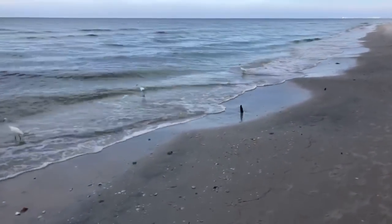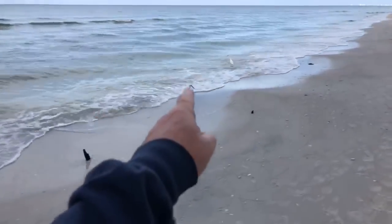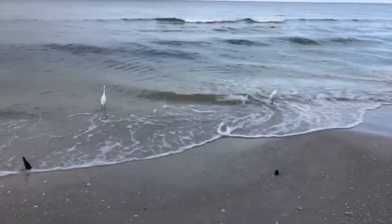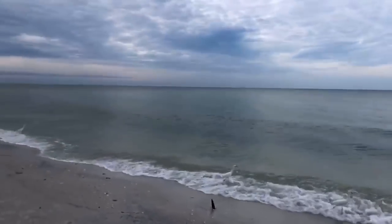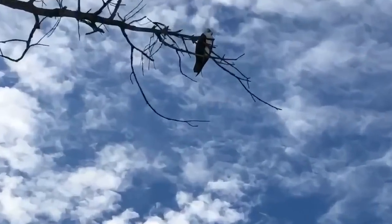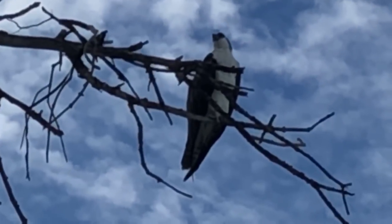Let's see if we can get a look at the osprey up here in the tree. That one just got a fish right there. Just got a fish. There's the osprey up here. There's one of our beautiful ospreys.